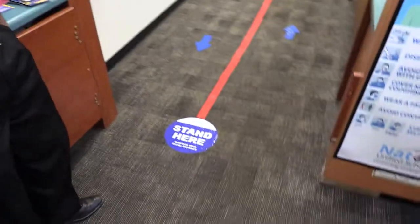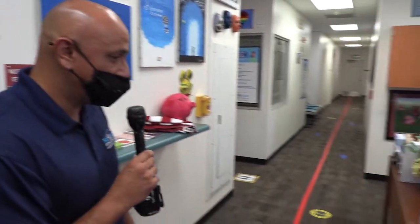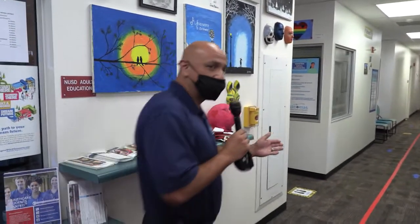And then what you'll notice as we come through the office is that it's going to be a little bit different. You'll see a lot of directional arrows, some stand here signs, and also just some reminders of always maintaining a working distance of 6 feet. Because we have such a small hallway here, before you enter, you want to make sure that nobody is in the hallway. There's only going to be one person in the hallway at a time. So that person will stand here, you come in, ensure nobody is here, and then you follow the directional arrows out.